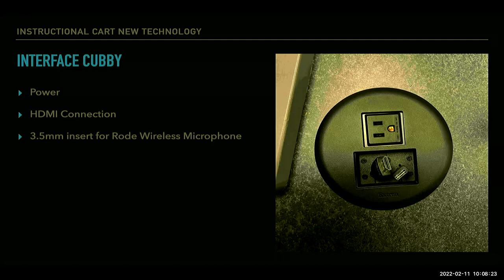So if you're looking over here on this other cart, I don't know if it can be seen or not. There we go. It's kind of hard to see. It's blurry for whatever reason. But the 3.5, come here, you.